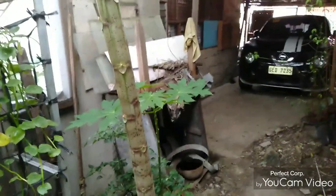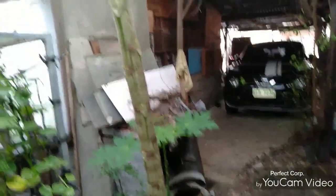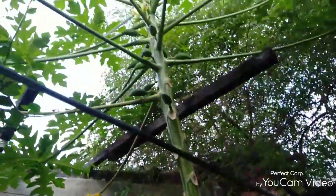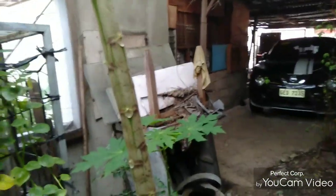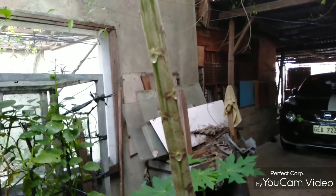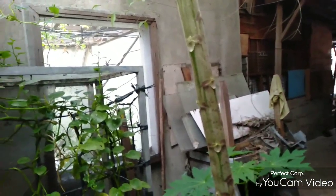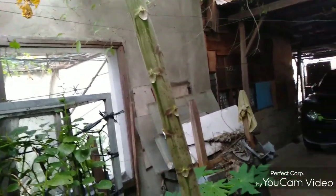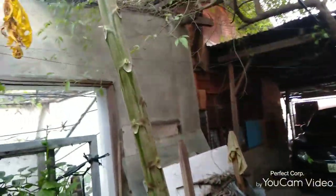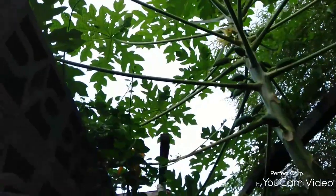So I'll just have this for air refreshener, because the papaya flower and the tree is really very fragrant. It's very air refreshing. And it's cool here when you go under it. It contributes to the coolness of the place also. And the birds are trying to shelter also here, and it's really fun looking at them. They're beautiful big birds.